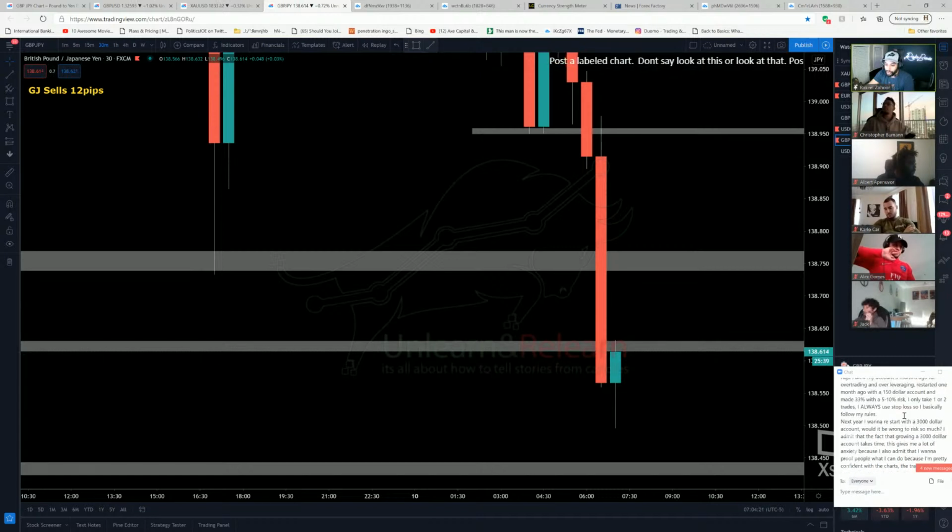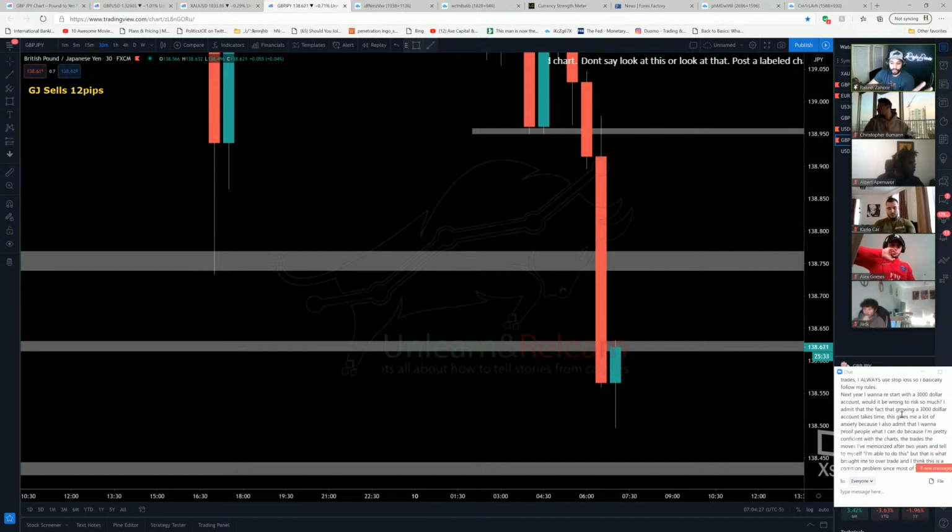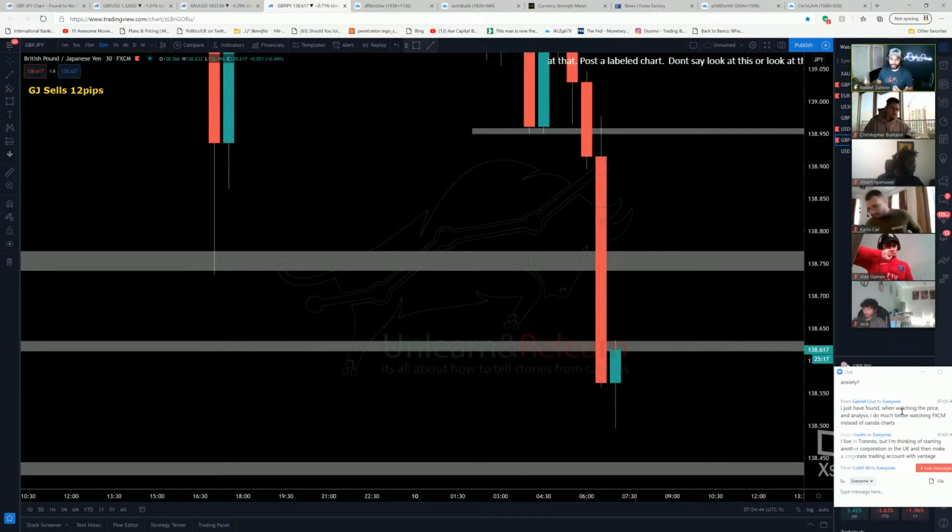You can do this. The thing is, when you're using 5 to 10% risk on a small account, the fluctuation in numbers is a lot different than the fluctuation in numbers that you're going to see on a $3,000 account. Because a 10% fluctuation on $100 is like $10. A 10% fluctuation on $3,000 is $300. So you'll need some way to get used to that.